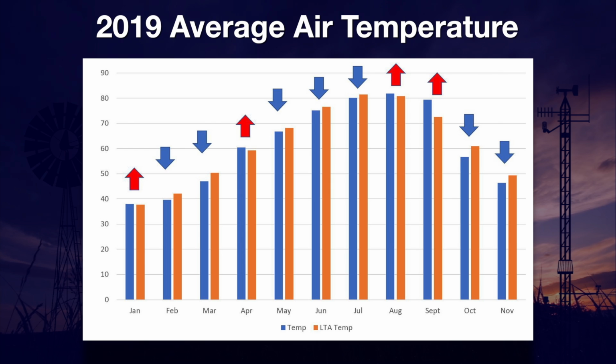The year as a whole has been a cool one so far for Oklahoma. This graph shows the actual average monthly temperatures by month with the blue bars. The orange bars are the expected or long-term average temperatures. In 7 of the 11 months, we were cooler than normal.